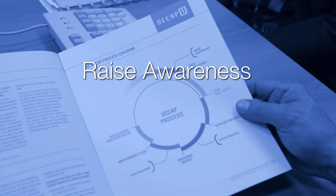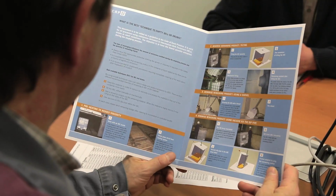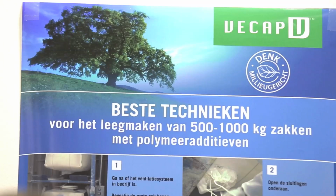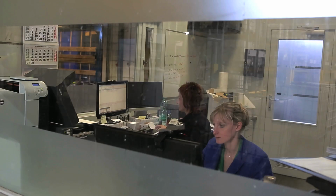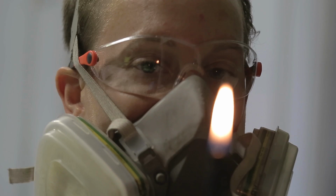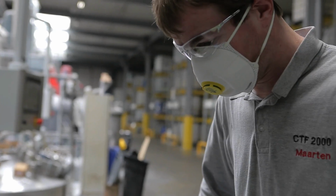The VECAP program provides information and educational materials for staff, from top management to operatives, and posters are provided for the factory floor and offices to help staff become familiar with, understand and apply VECAP best practices. VECAP guidelines and materials are now available in different languages, which is very helpful for a company like CTF 2000, which has employees of different nationalities.